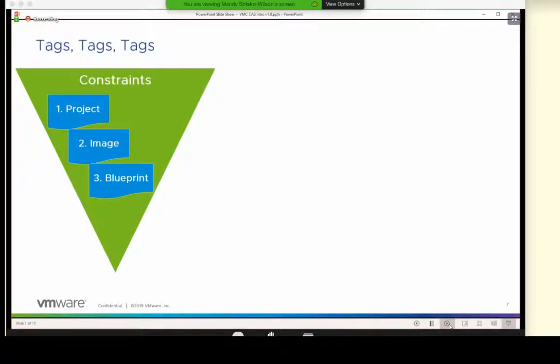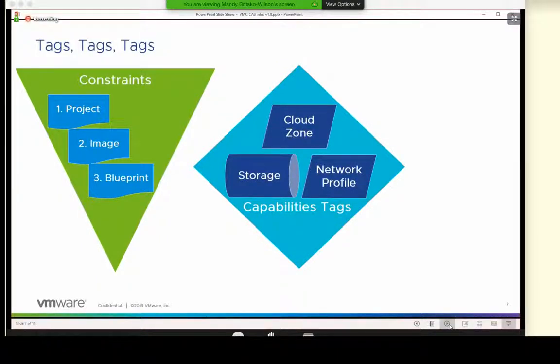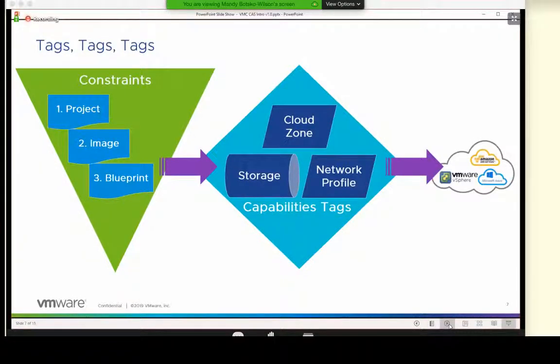We love tags. So tags come in different flavors within CAS. We have constraint tags, which you can kind of see on initially. Those come from projects, images, and blueprints in that order. That's the order of hierarchy. And we converge all of those tags when we send those over or merge those with our capability tags. So capability tags are going to live on the cloud zone, the storage, and the network profile. And that allows us to drive intent through the blueprints and through those other objects by mapping those to our capability tags.